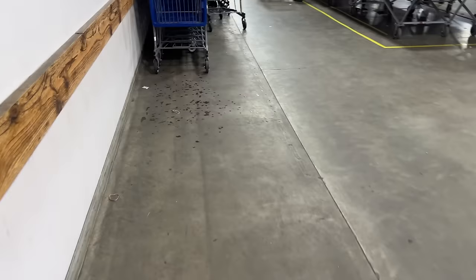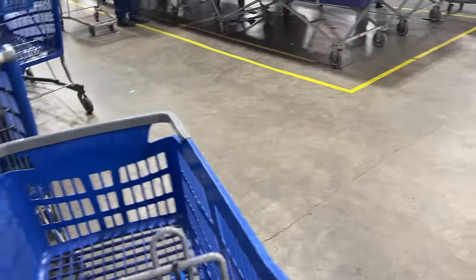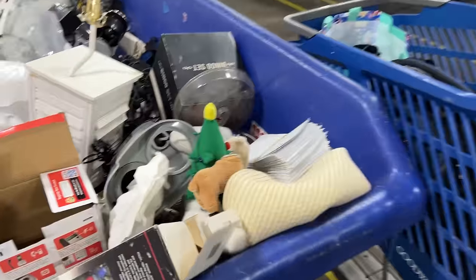I was out and about this morning. I had to drop off my packages and pick up some medicine for Eliza because she's sick, so I had to get some Tylenol and Advil. And I'm right by the bins, so I had to go inside.